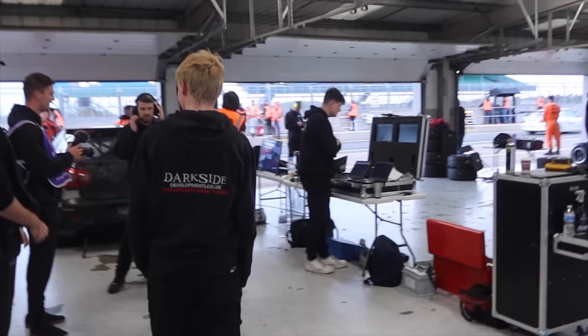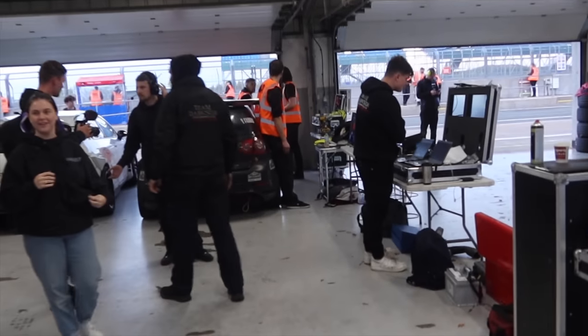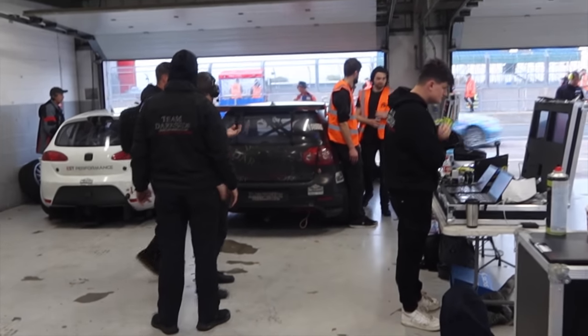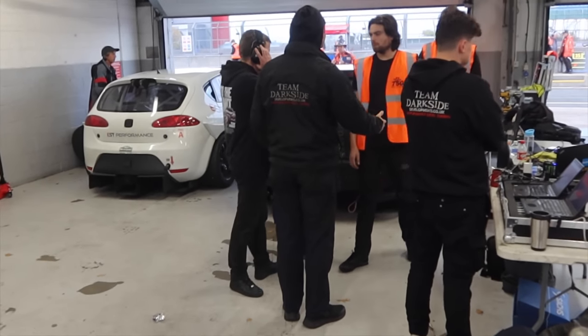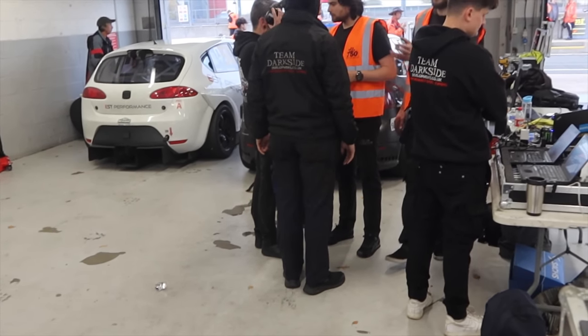Got some last minute drama going on. Scott's not happy in the TT, he's got a problem with something, not sure what. It's lapping quite slow, not too slow, but quite slow. He wants to come in and get in the Golf and finish in the Golf.